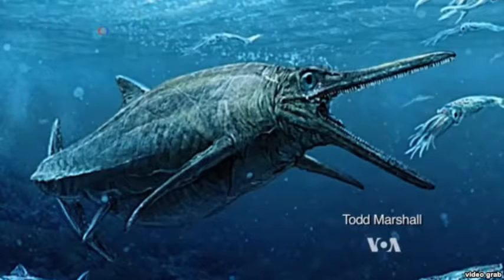Scientists in Scotland are using modern technology to examine the bones of a large sea creature that lived 170 million years ago. First found 50 years ago on Scotland's Isle of Skye, the bones of the sea monster were trapped in hard rock until recently. Thanks to technology, scientists are finally able to separate the bones from the rock.